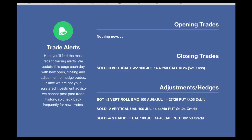And if we need to roll it to August, we'll end up rolling it to August, whatever the case is. It's got huge implied volatility, so we just can't shy away from this. And this is one of those times where you just have to be a little bit more aggressive in your trading. But tonight, let's first start with EWZ.